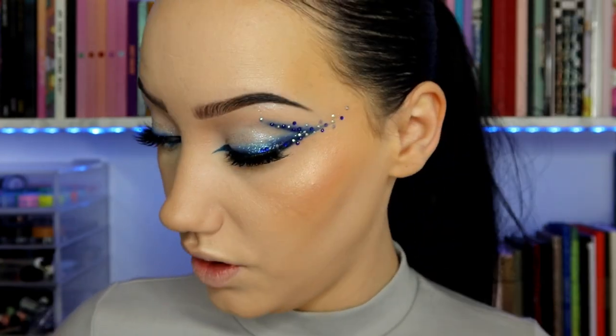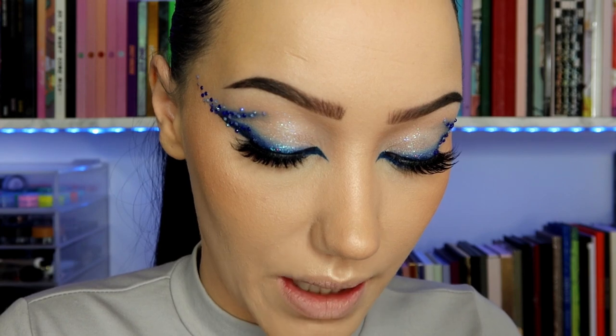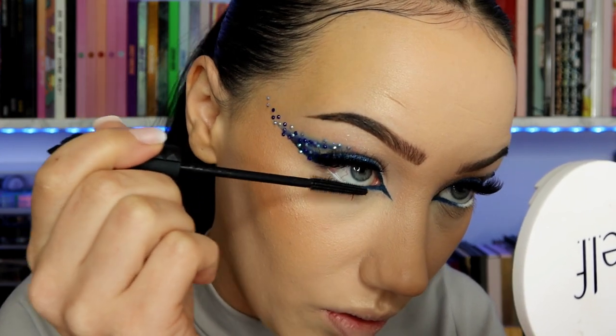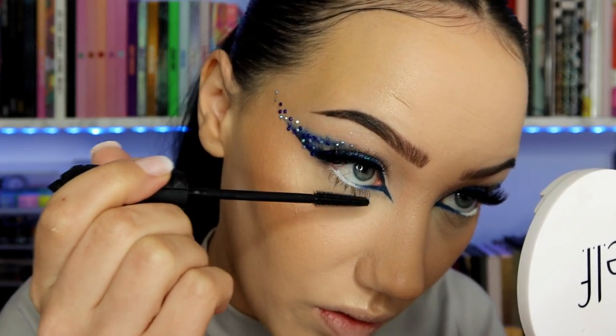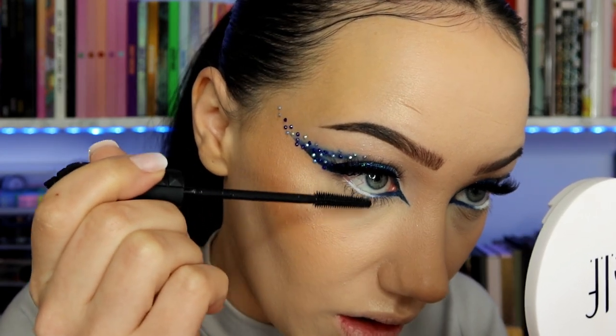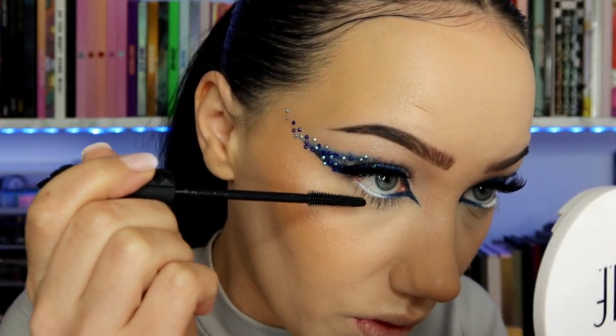I think we have to do blue lower lash mascara. I think that's going to be the most fun. I don't think I have one, so I'm going to start off with my Benefit Bad Gal Bang, because the wand just gives me the best lower lashes. Because it's really thin and plastic. And it makes my dreams come true.